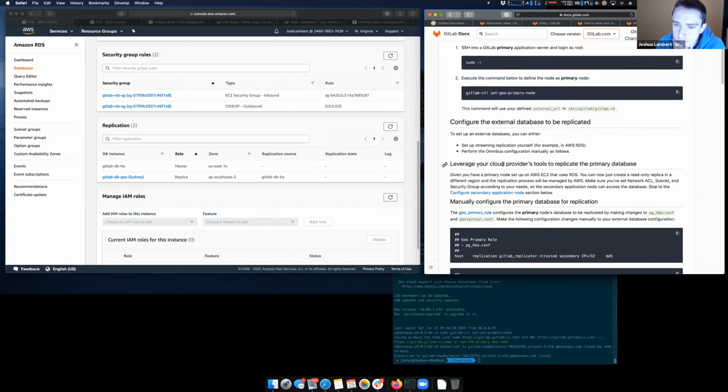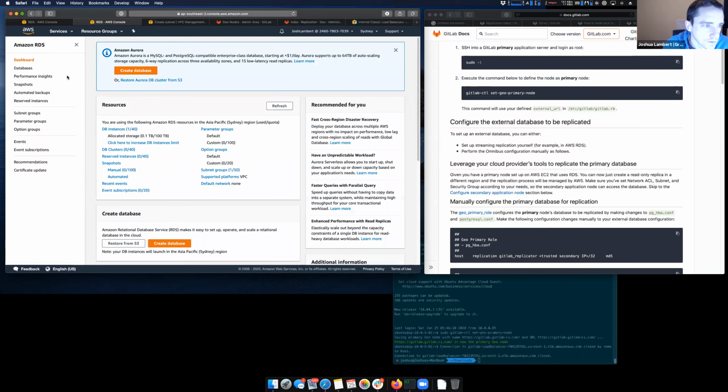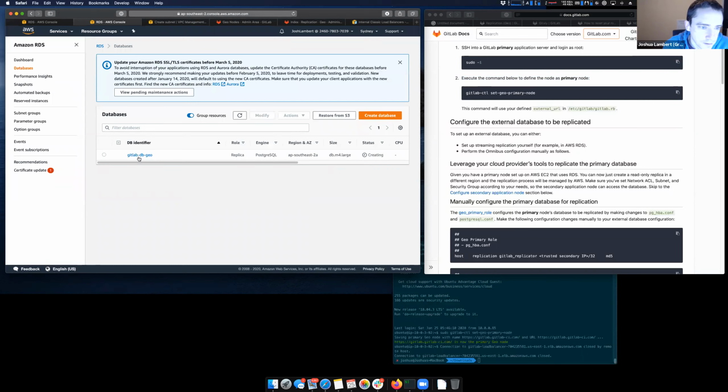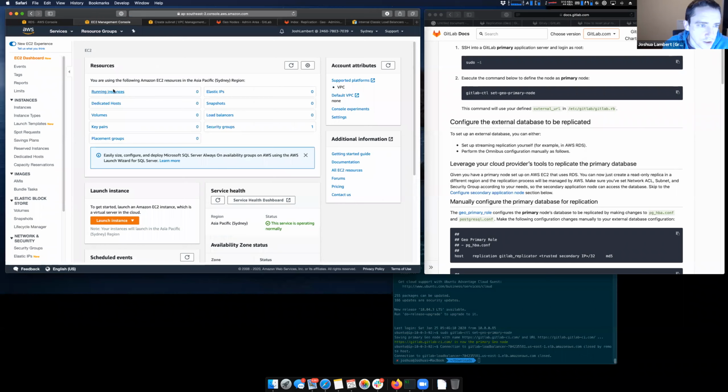Perform the configuration manually as follows. Okay. You know what, for ease, we're going to start from the AMI. It's not that much harder. We can take a snapshot later. But this is in Sydney, okay. And let's go to RDS. I'm curious what it shows. Oh my gosh. DB Geo, creating, okay, cool. Awesome. EC2, launch an instance.